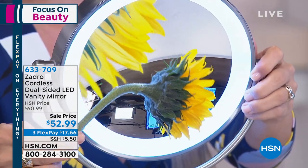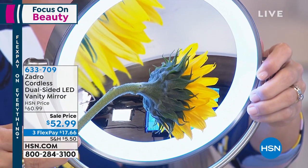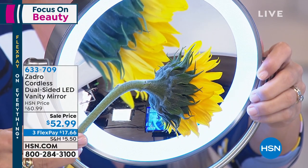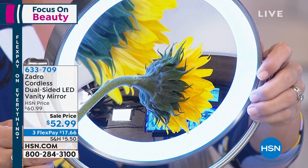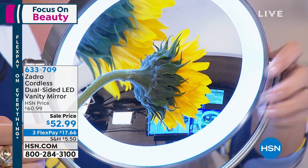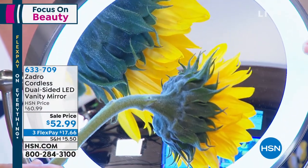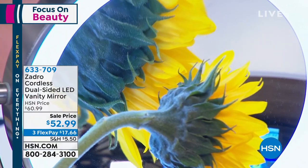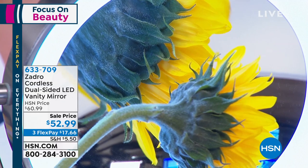And 10 times magnification, we're talking about the difference of being able to put on your cosmetics without putting on your readers. Without having to struggle to put on that jewelry or put in your contacts or whatever it may be, you can now see, not only because of that beautiful LED lighting that's gonna go around the entire circumference of the mirror, but more importantly, you have that optical glass.